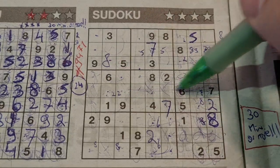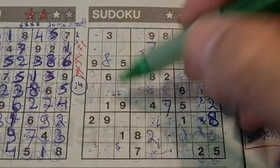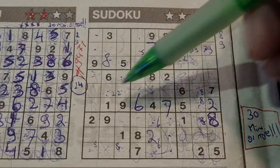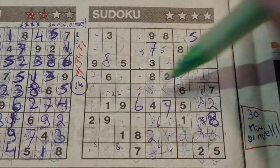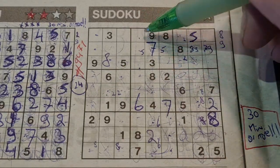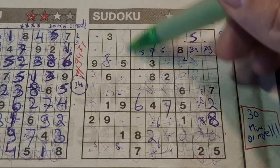6 in this row, 6 in the middle row. So the row below, the only place left is, 6 should be down. 8 in the 3. Come on. 4, 5 missing numbers in this big square.